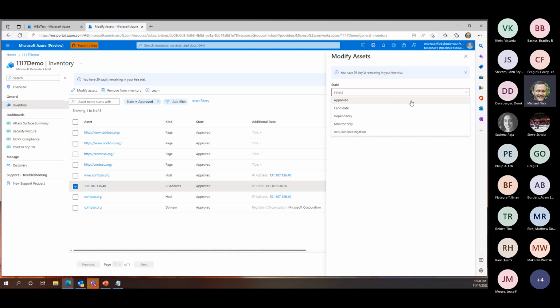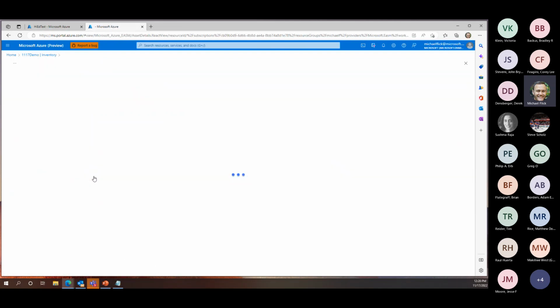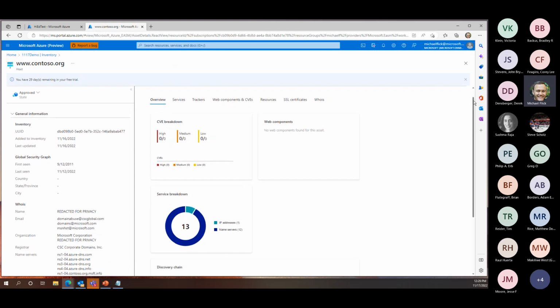Some of these others are fairly self-explanatory, but like I said, I won't waste time going over explanations for each one. So this is the inventory view. Again, fairly straightforward, just a raw view into the assets that make up the approved inventory, the assets that make up your attack surface. If we pivot into one of these assets, then you're going to get a more drilled down view into the information that we're able to obtain for the assets we identify for your attack surface.